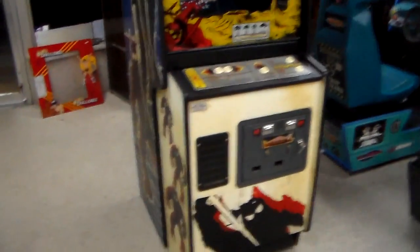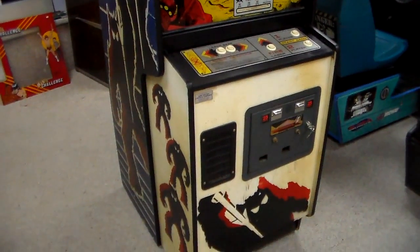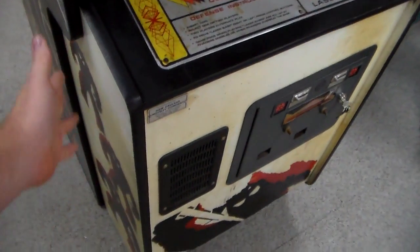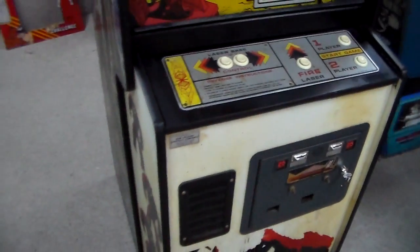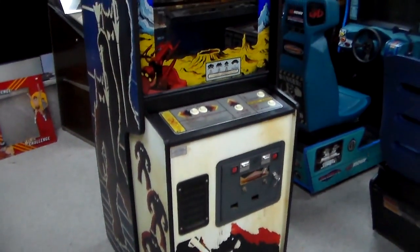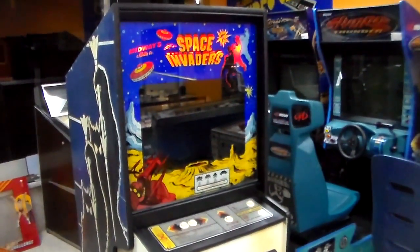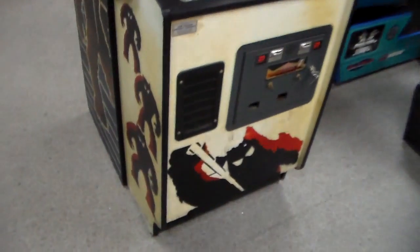This is a cool cabinet. I just did a video of a Space Invaders Deluxe not too long ago, and I was showing you that on the side. It's a little different. Of course, the Space Invaders Deluxe is red, and this part right here is different. On the original Space Invaders, it's a two-part side, and on Space Invaders Deluxe, it's a one-part side. But these were kind of famous for their artwork. They had great art all over them. This one, again, is not in the greatest of shape, but it is still something special. One of the most popular games ever.